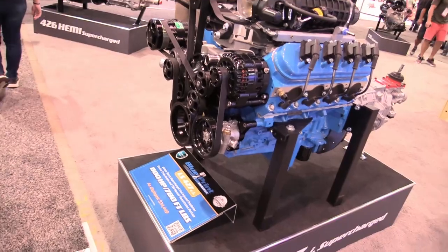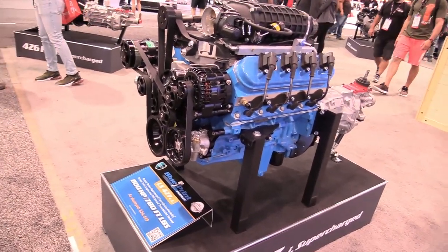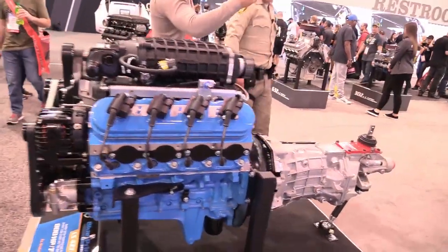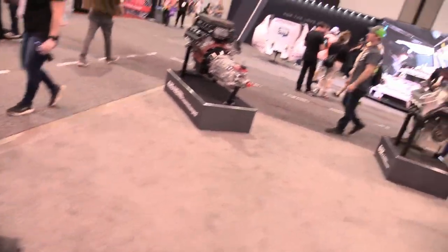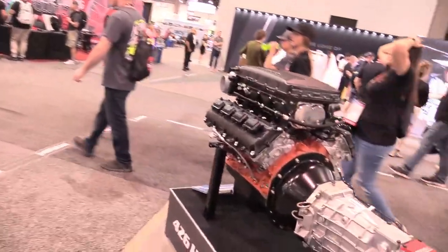Another 7-liter, supercharged, 800 horsepower and 780 foot-pounds for 35 grand. What does it come with? Oh, T56 manual transmission. Pretty cool to just drop it in and hit go. I mean, you still need to wire it and plumb it and stuff.